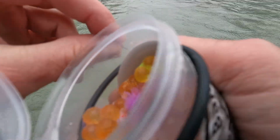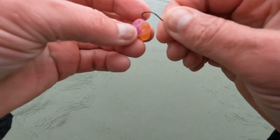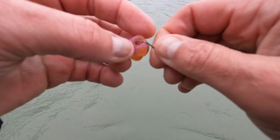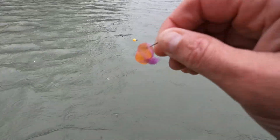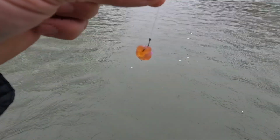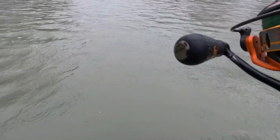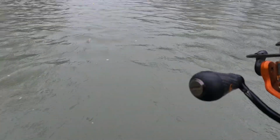All right. We just released that last fish, the one that was kind of banged up, and just baiting back up. I haven't thrown a lot of purple today. I'm telling you, these fish are pressured, and they want to see something different, I believe, even on this higher, muddier water. So it's starting to rain, so we'll see how much longer we can stick it out.